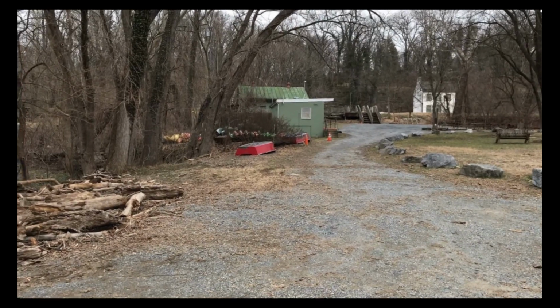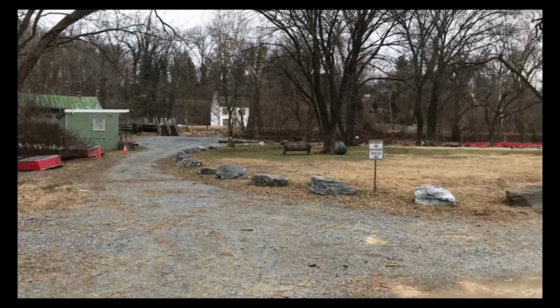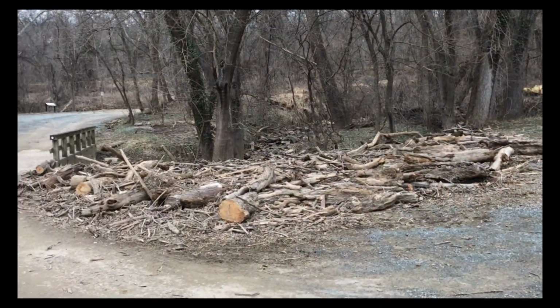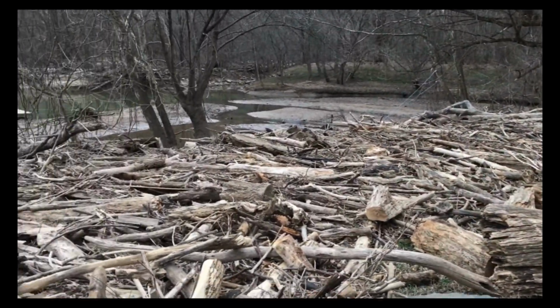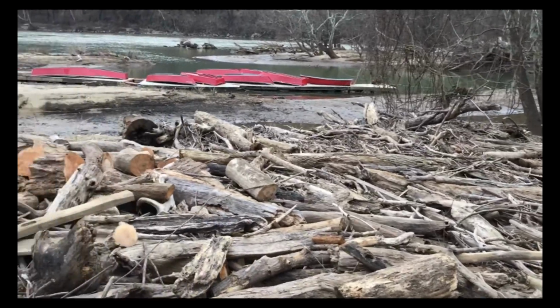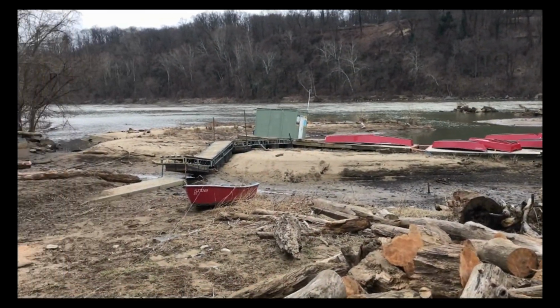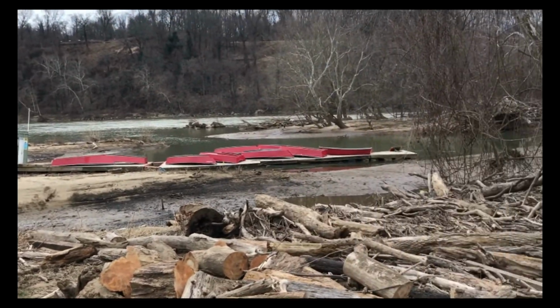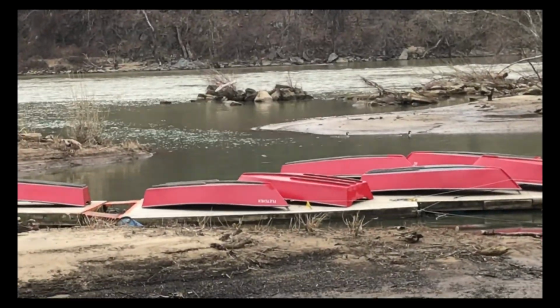So we're down in DC at Fletcher's boathouse, and we saw in the news that this place was basically all underwater with all the rain we had here this summer, and now it's winter. Look at all the debris that's washed on shore up here. Of course, that is the Potomac River down there, and that is their dock, which is basically destroyed. And they still have some boats down there.